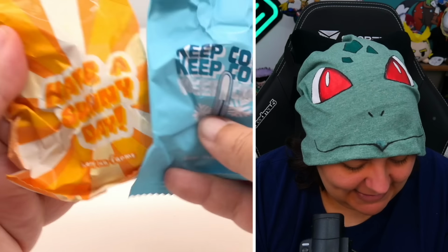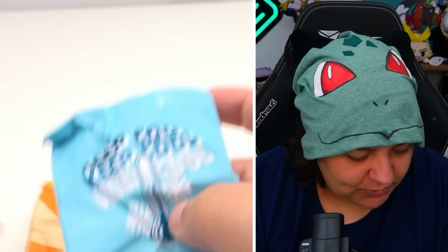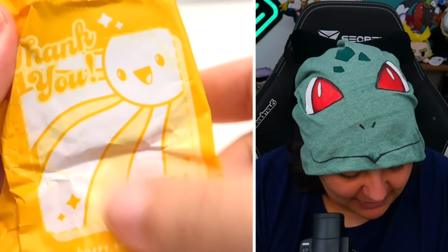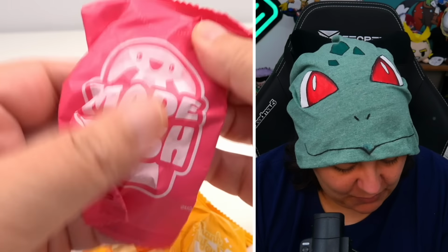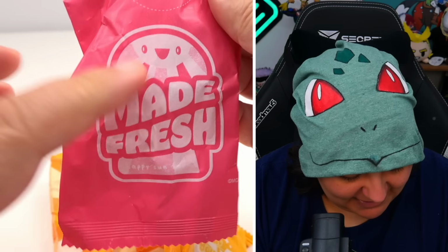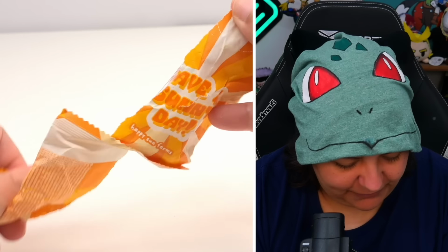Immediately we can see that this here has personality. Here it says, have a sunny day, keep cool, and then a cute little logo of their mascot, which is a sun. It says, thank you, have a sunny day. Again, we're seeing the mascot again, the sun. It says, made fresh. It's just colorful and very playful. So let's see our first surprise.